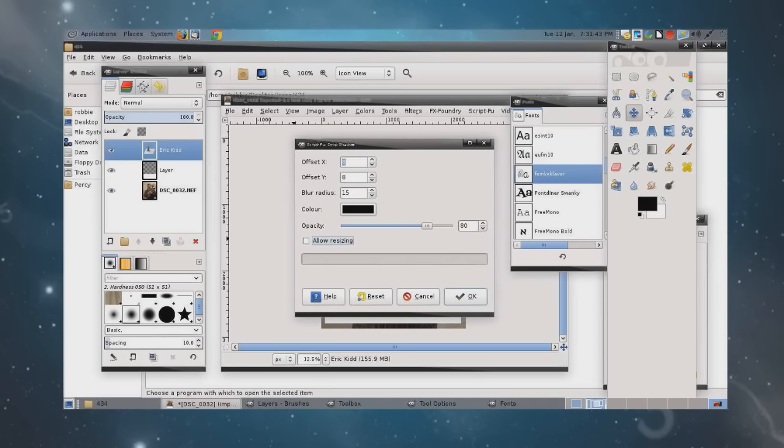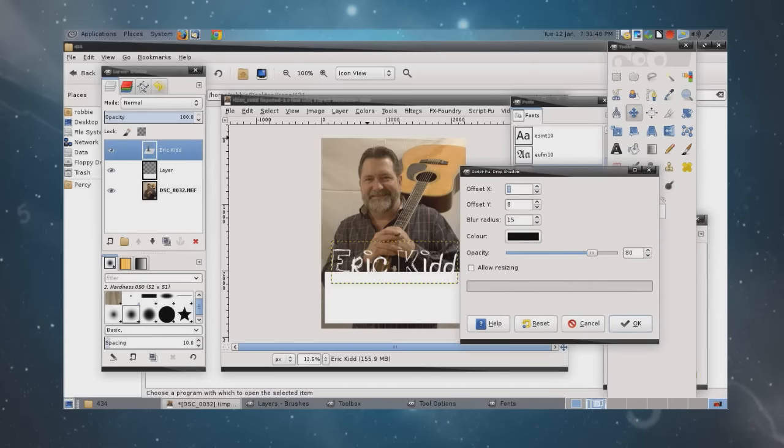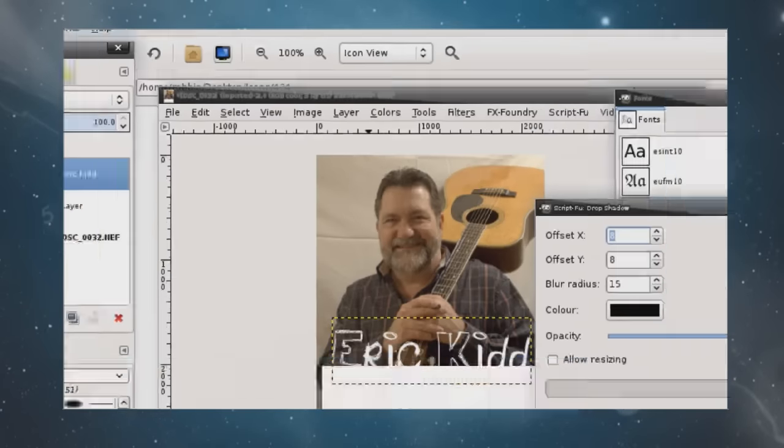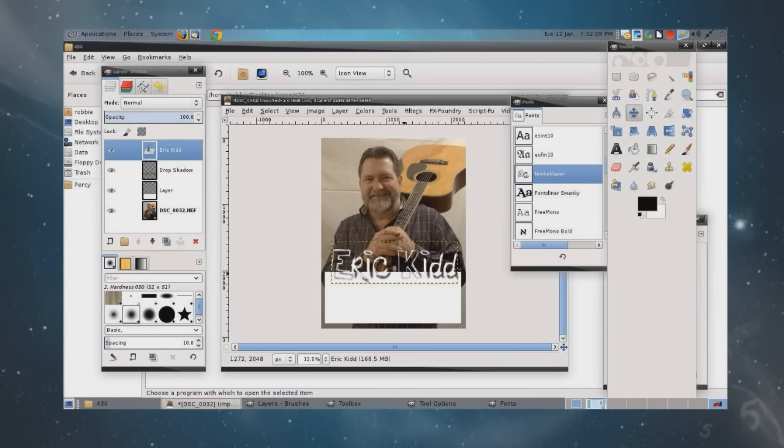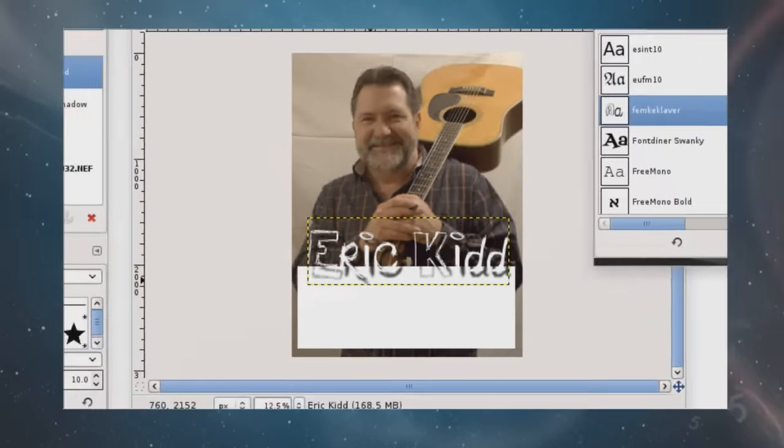I want to turn off allow resizing because we don't want to lose our proportions. We know this is a hugely high-resolution image, so our offset may have to be a little higher than usual. So we may need to do something like, I'm not even sure, let's try 50 by 50. So that's X and Y axis. And our blur, let's try 25. That's really high because this is a high resolution image. Let's see what that does. A little bit too far. It looks like it's hovering up.